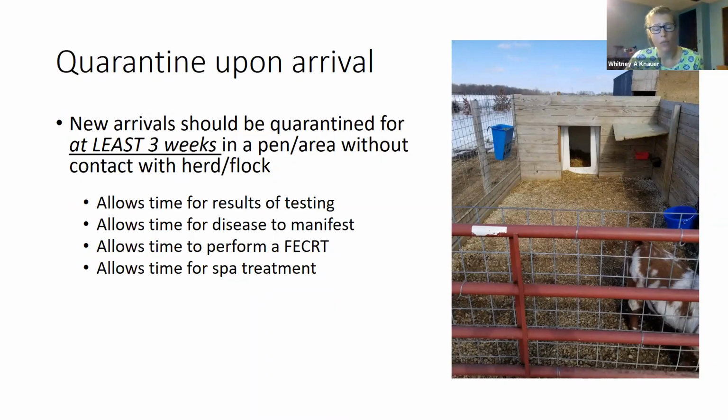So we're talking about parasite control here. It gives us time to take a fecal sample and see how many eggs this animal is carrying, and certainly what we find depends on the time of year. It also gives us time to deworm them. And then it allows time for a spa treatment. This is another time when we'd want to trim feet. That also allows us to look at the feet to make sure there isn't any foot rot there, and maybe you're going to do some external parasite control for your new arrivals, whatever. It gives you time to do that as well.